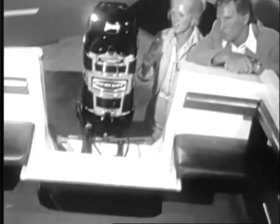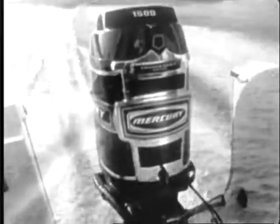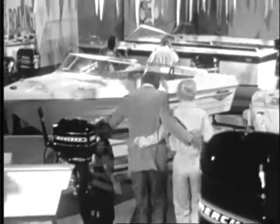Welcome to the boat show. This is the one for us. Just think of the fun we could have. There are 10 Mercury outboards to choose from. To ski, fish, cruise, enjoy. Come on, let's find our Mercury dealer. Mercury. Power to do the thing you really want.